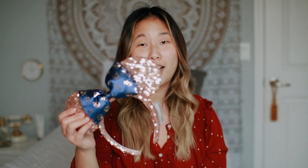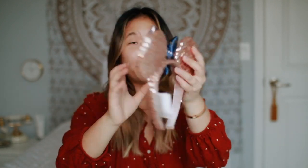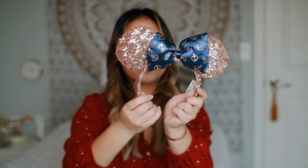Then we have these cruise ears. I got these on the Disney cruise when I went in December of 2019. It was the last cruise I have been on since COVID, and it's just so sad. I don't even know when cruises are going to become a thing again, but I'm really happy that I got these. They have the rose gold pink ear fabric with the little anchor bow. It's puffy and it has these little anchors with Mickey Mouse on them.